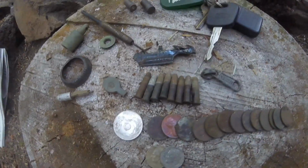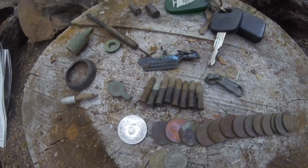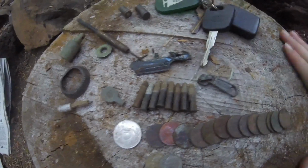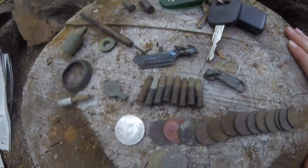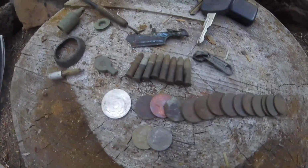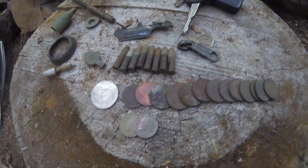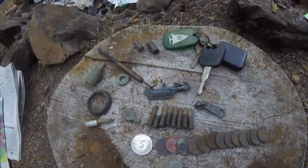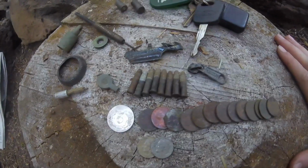Awesome. We're done detecting for the day. We went to about 5 sites. Yeah, I think it was all 5 sites. But one of them I did not film, and I was actually detecting in the water a little bit. And I found a quarter and a couple rifle casings. And I think that was it. Nothing much. There are basically no signals. But here's our take. And where should I start?